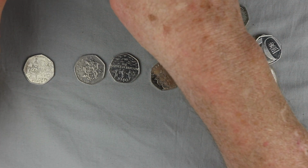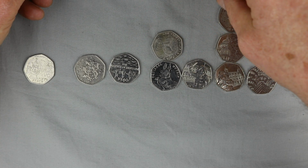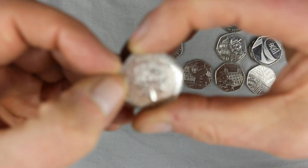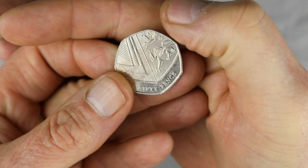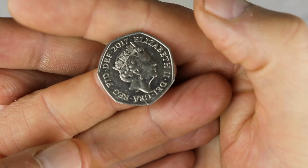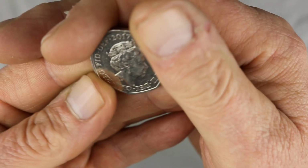And I wasn't going to go through the Shields and Britannias because I have a great suspicion that these have been gone through at some point. But I did find one. Very clean 2017 Shield. As I say, very, very clean condition. So we're definitely hanging on to that. That is not mint because there's a mark down here, but it is very nice.